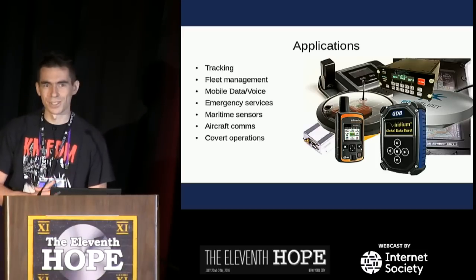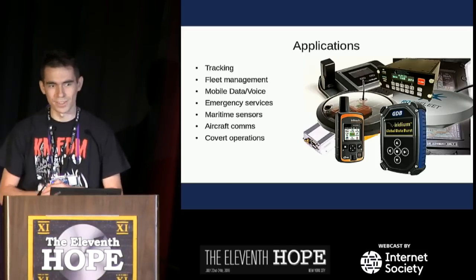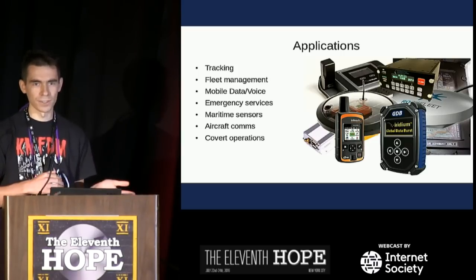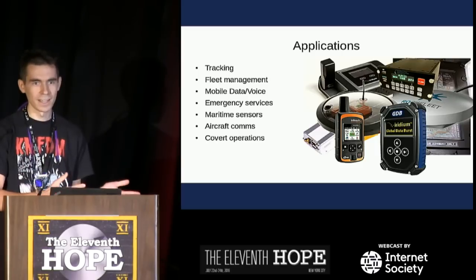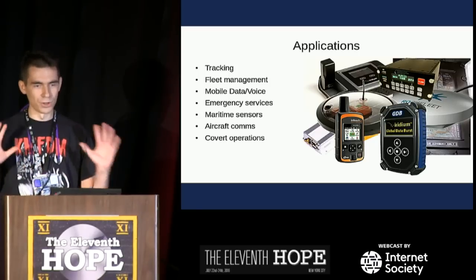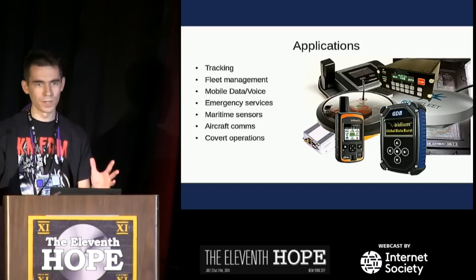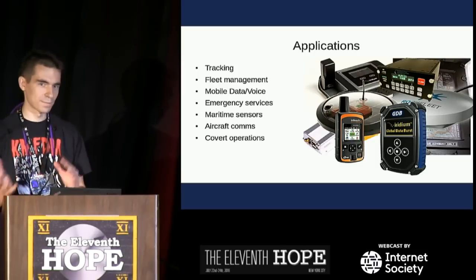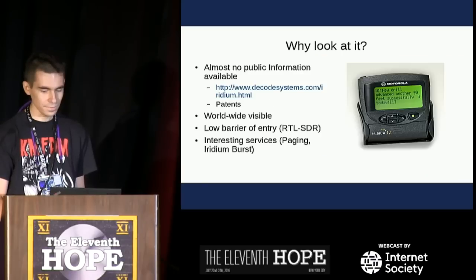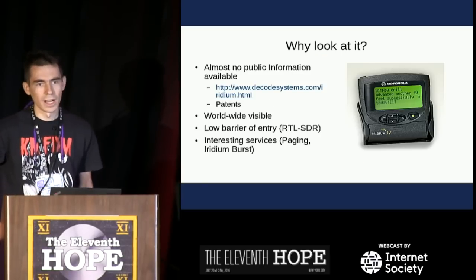And also, which is maybe very interesting, covert operations. They have a high penetration paging service which reaches into buildings. And they also have this Iridium burst service, which is meant to be a one-way burst across potentially the whole globe, where you can't really say who the recipient is, and it reaches deep into even buildings. And that was also our start.